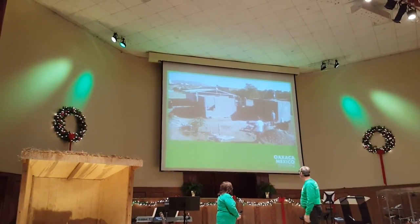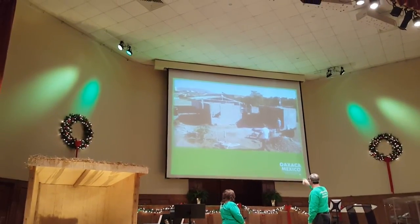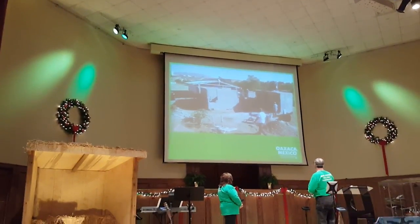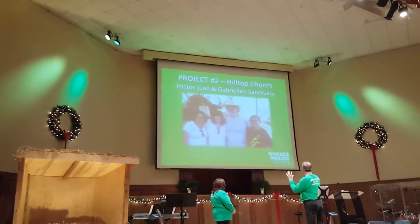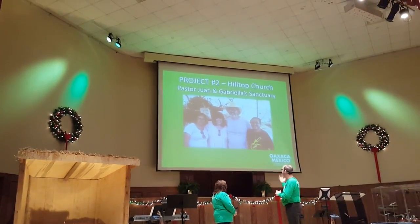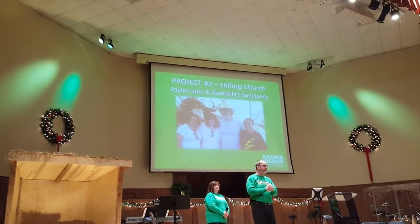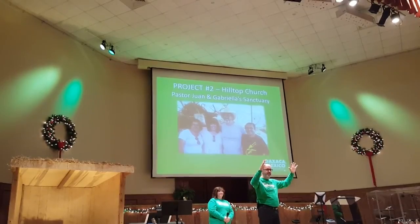And so we accomplished so much, so grateful for all those that worked so hard. Again, this was all at Quilomphum at the first site. And then project 2 was the Hilltop Church with Pastor Juan and Gabriella, and this is where we built the sanctuary. And when I say hilltop, I don't mean hilltop, I mean mountaintop, everybody, all right?